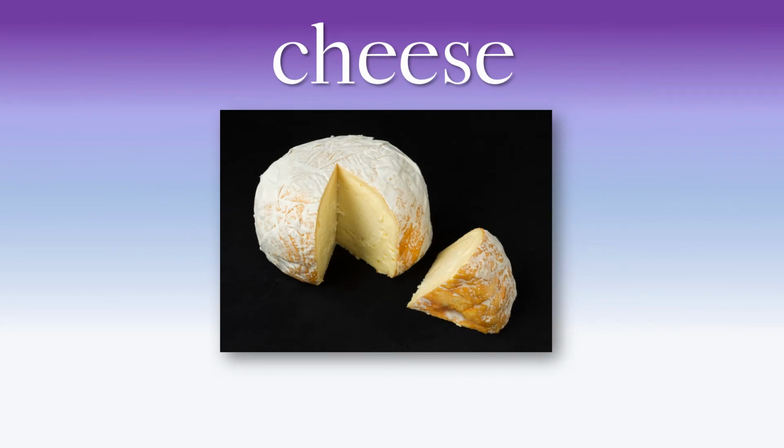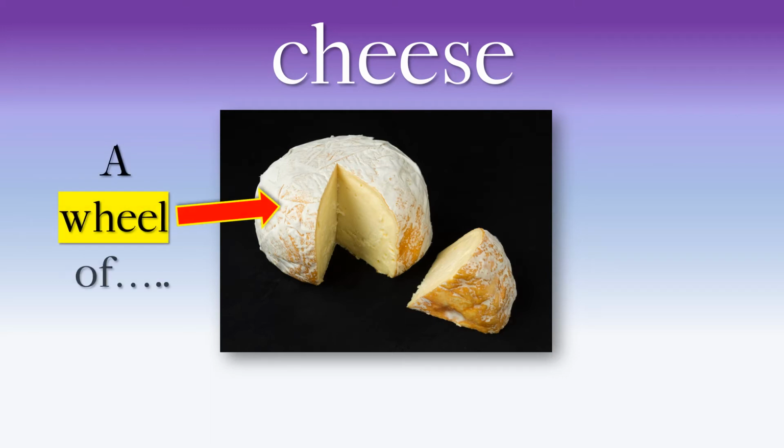Here's cheese. This cheese looks very nice. Cheese. How do we count cheese if we cannot count cheese? Let's see. So we have a wheel of cheese. A wheel of cheese. That's what we call the big circle that is made of cheese, a wheel of cheese.